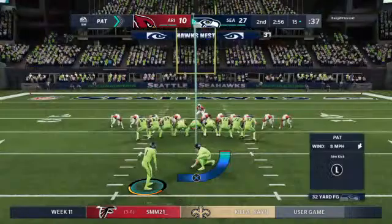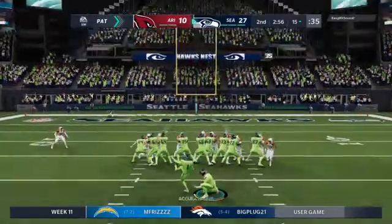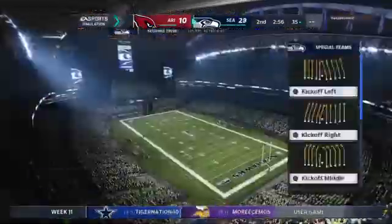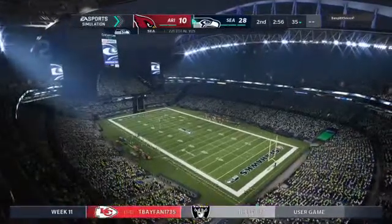Look to add the extra point. And the lead is up to 18 now. Makes the score Seahawks 28, Cardinals 10.